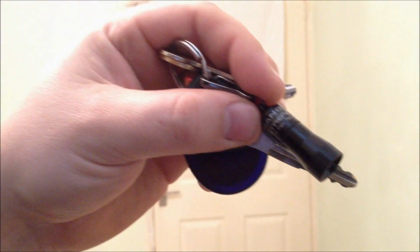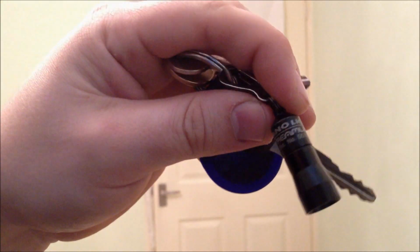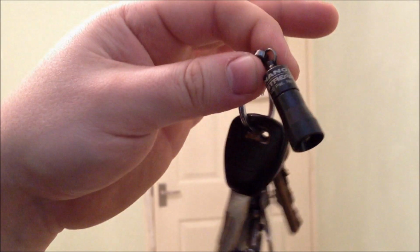So the first thing, obviously, part of my EDC are my keys, which I'm sure is the same with most people, other than some of the younger viewers that we've got on YouTube. I know there's a few young lads that comment on the videos, and you're not going to be driving yet, I'm sure, unless you're joyriding, which is bad, don't do it.